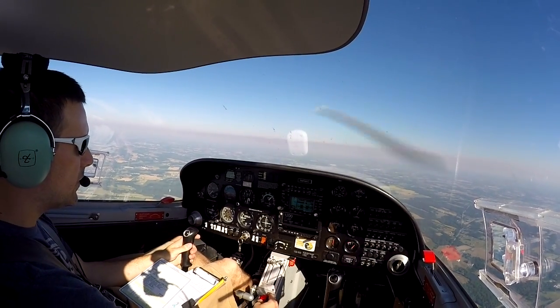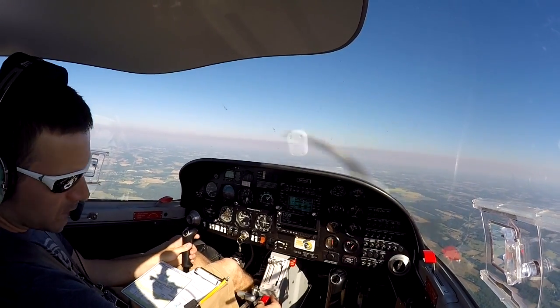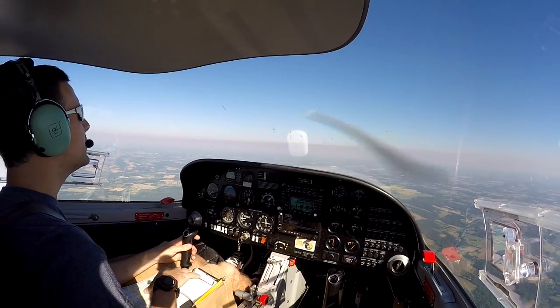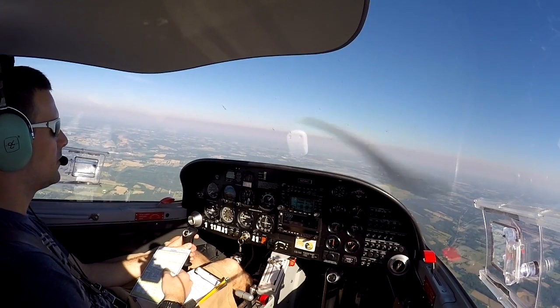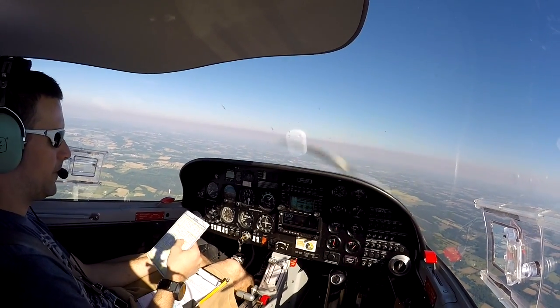Carroll County, experimental 729 Kilo, left base 25. Bravo Uniform is final, runway 28 Delta. 7769 Mike is left downwind 25, Carroll County.